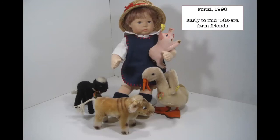And our final little photo of inspiration for you today of Käthe Kruse dolls and Steiff farm pets is this delightful Fritzl. He's from 1996 and was produced in collaboration with Steiff on a special project that year. But what I love about this little boy is how happy he looks with his farm friends from the early to mid 1950s era. And what you see here, clearly very different from the other pets that you saw in the previous part of this program. These little guys are very spunky, they're very colorful, they're very cartoon-like, they're very endearing. And most of all, they have a wonderful size.